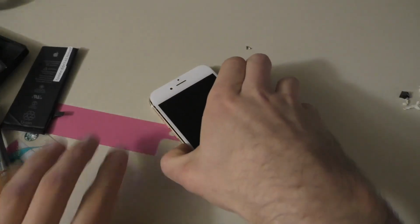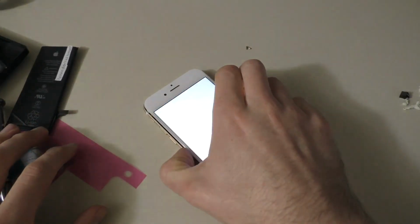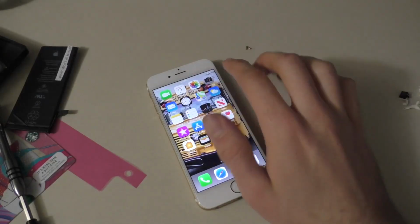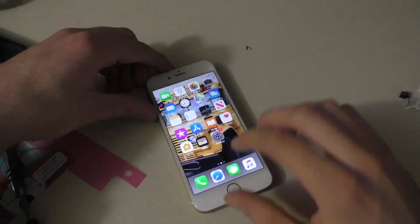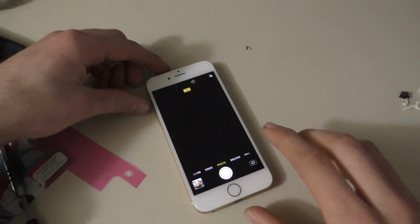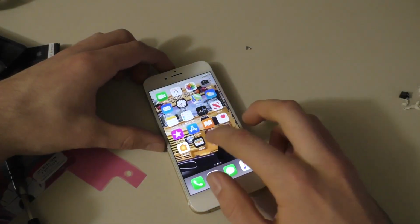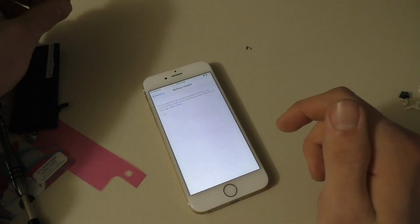Okay, now that I've gotten all the screws back in, let's go ahead and test it, make sure that she works. So far so good. Home button, working. Front facing camera, working. Cool. Okay, I think we're good here. Let's go ahead and look at the battery.